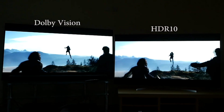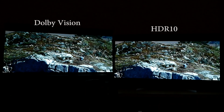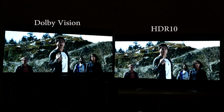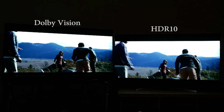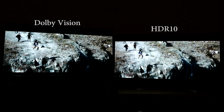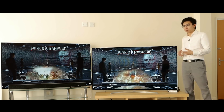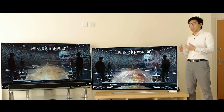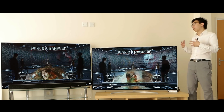But when you compare it side by side against the Dolby Vision version, it just looks flatter. The HDR10 version looks flatter and more washed out than the Dolby Vision presentation, which has more depth and dimensionality to the entire image. Again, I'm using gamma to try and describe this because I think it's easier for most people to understand rather than using the correct technical term of EOTF, or electro-optical transfer function.